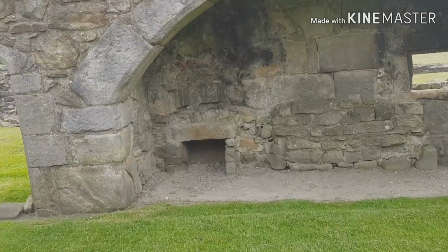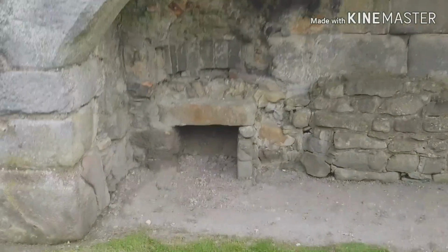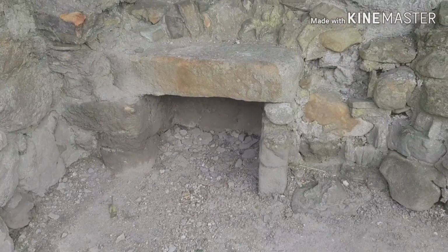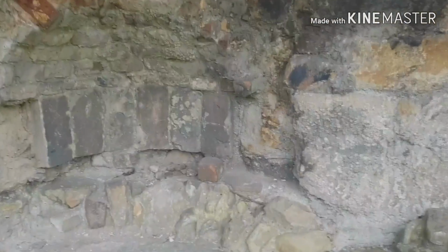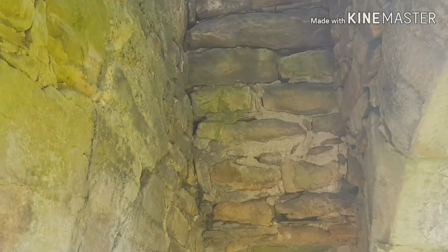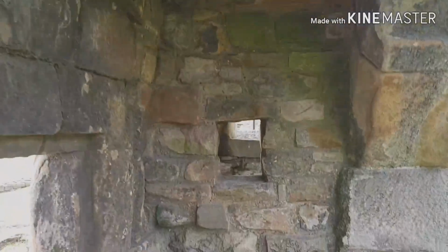Are you done? I just want to get in a bit closer. Looks like an old fireplace anyway, I'm pretty sure that would have been. Go in and look upwards, you'll find out. It is, because look, you've got burn marks. Oh, we're in a chimney. A giant one at that. Oh, cool. That is a big chimney, isn't it? It sort of heated a whole building. What if this was a kitchen?